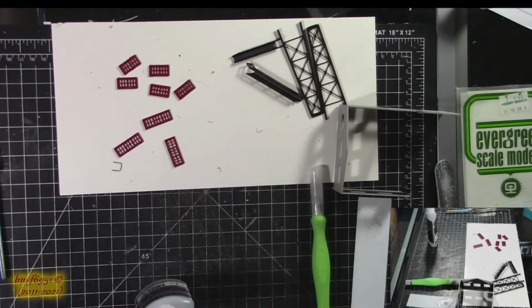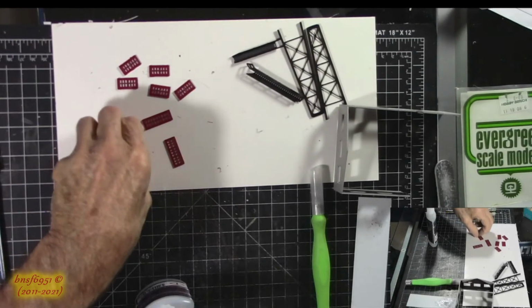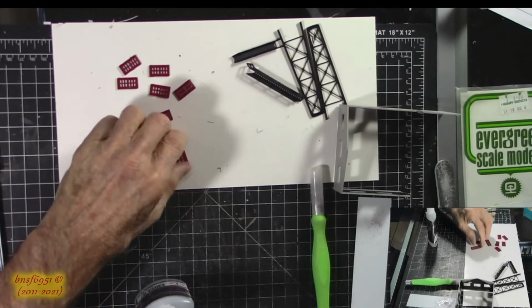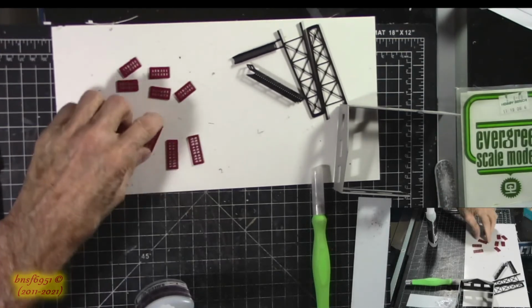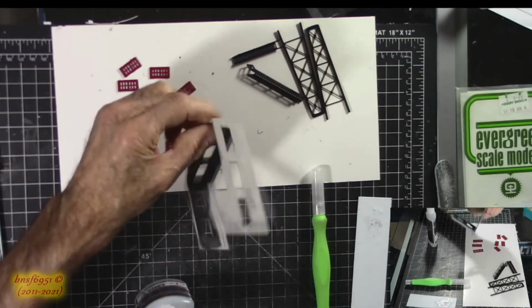Alright guys, the parts you see in front of you now are the few remaining parts to complete this build. And yes, I did speak to Mr. Melvin about the color of these windows, and he likes it. He gave me authorization to go ahead and install them. So, we're going to do this guy right here.